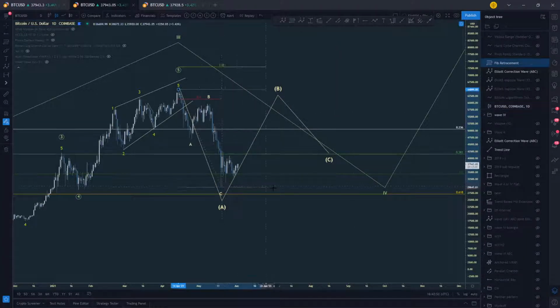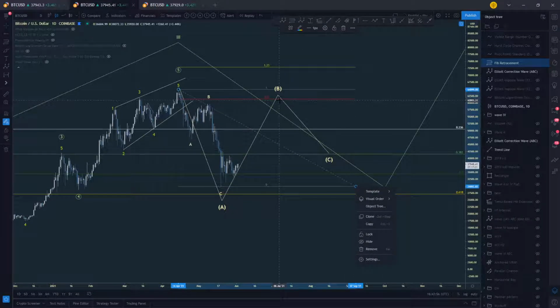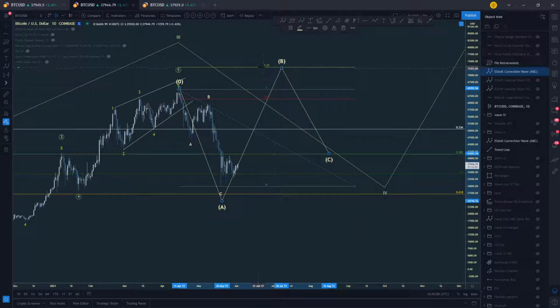So the retracement should come at least to that level and can go up to 123. So it can take a new all-time high up to here. It's 73. Okay, and if we come up here, it doesn't mean the correction is done. And this could be a really nice bull trap.